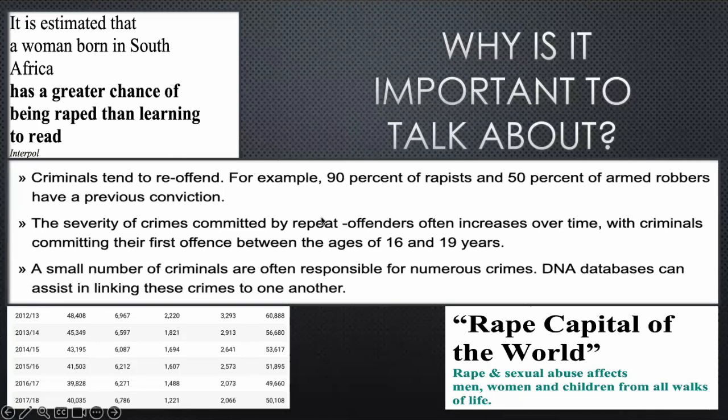The severity of the crimes that are committed tends to increase with time. We know that most of our serial killers will start with a basic assault, maybe progress to sexual assault, and then eventually murder, rape and murder, and so forth. So if you can catch them in those beginning phases, the number of lives saved is huge. One rape victim or sexual assault survivor in the emergency department isn't only one patient. It's all the people who are going to be affected from that point on.